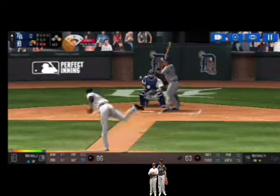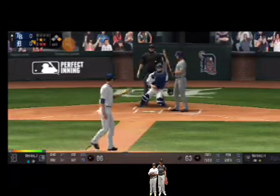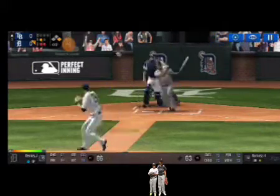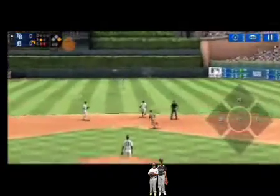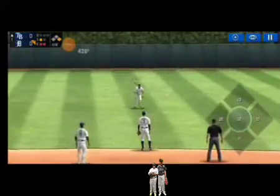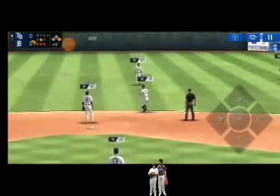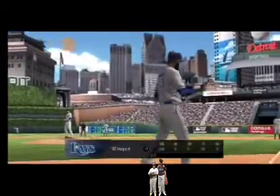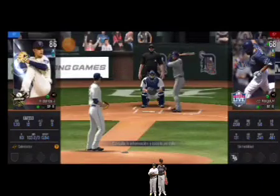Here's the windup and the pitch. In there for a strike. Strike one. He delivers. He could not have placed that any better. Two outs. Runners on first and third. He's standing back in the batter's box.